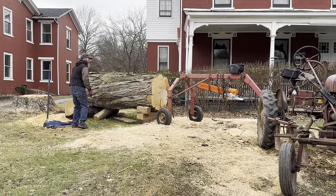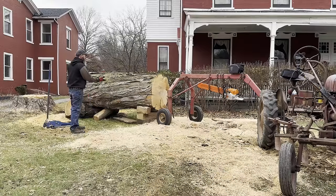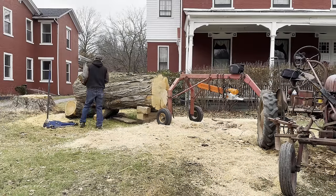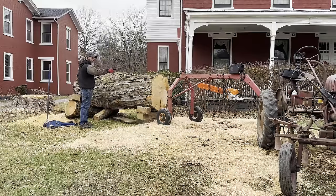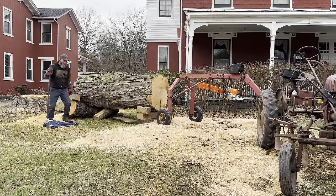Okay, I do have it blocked so it can't roll, but I just have to be careful that I don't pick it up off of those blocks and it roll over on me. So anyway, the goal for now is going to be trying to get one end back down near the ground, preferably this end. If I can get that end near the ground, I'll hook this up, get the wheels on this side after I cut this big hump off of here and trim some of this off, get the wheels on that side, back the tractor in, and we can just drive off with it. But that's the plan anyway.